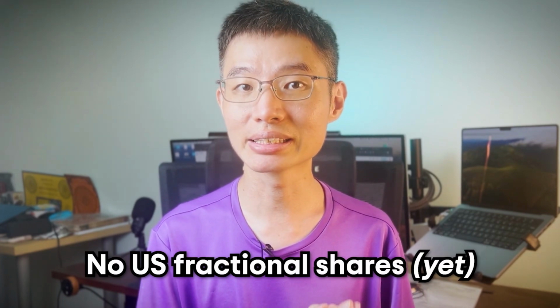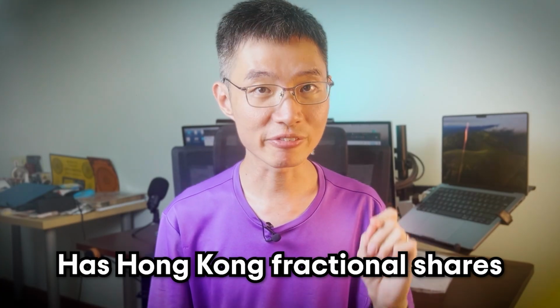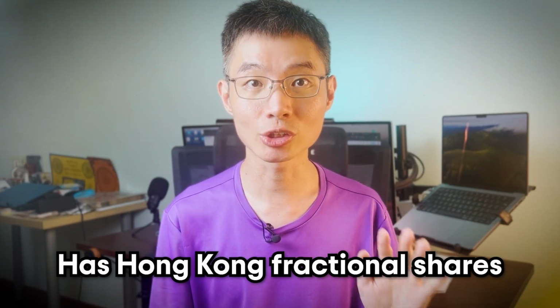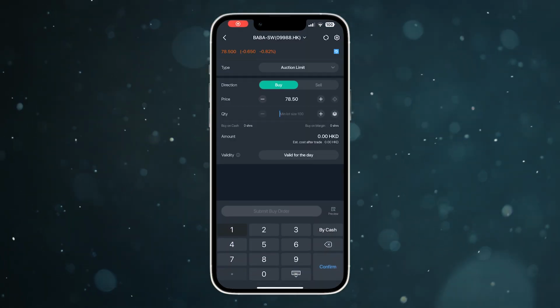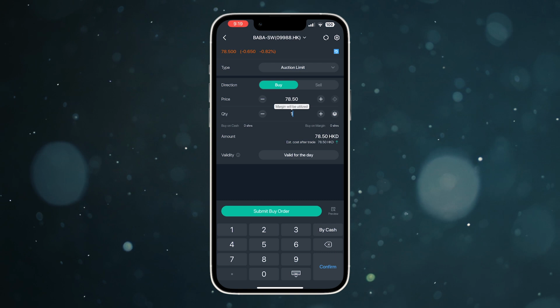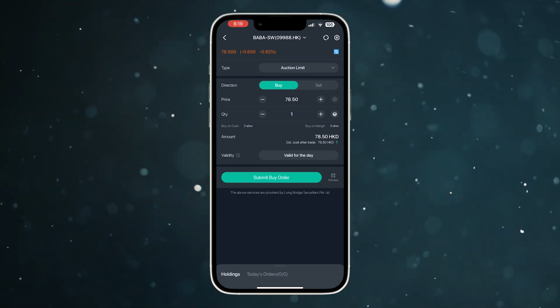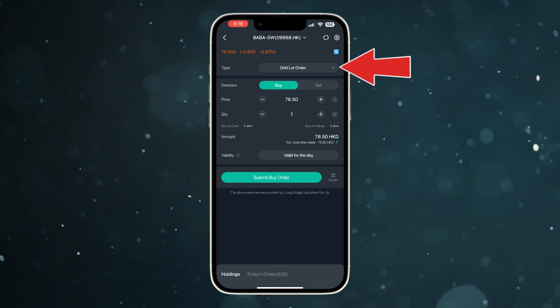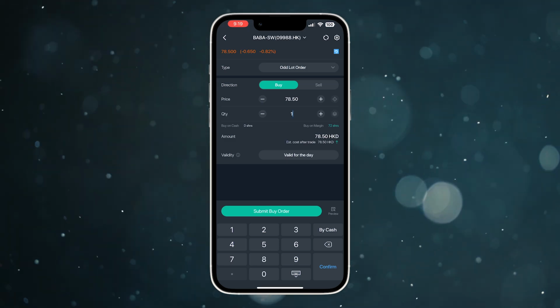Besides that, I want to point out that Longbridge currently doesn't offer fractional shares for the US market. However, it is one of the rare brokers that let you trade fractional shares for the Hong Kong market. So, for example, if I want to buy Alibaba stock on the Hong Kong market, I would usually need to buy a minimum of 1 lot or 100 shares. But if I change the order type to odd lot order, it will allow me to buy even just 1 share. This could be a good thing if you are just starting out and don't have too much money to invest.